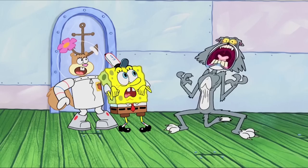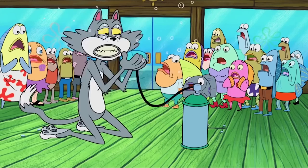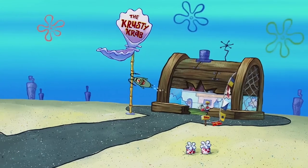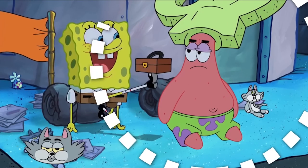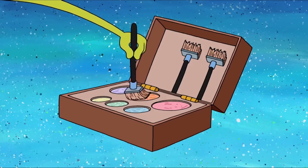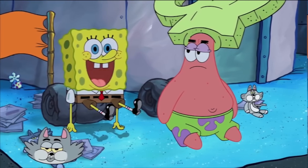For one, when Kenny punches himself for his oxygen tank and uses it in front of his fans, the Chum Bucket across the street is nowhere to be found, when it should be visible based on previous episodes. Also, during this scene, we can see Patrick wearing his Kenny the Cat hat. However, seconds later, when SpongeBob paints Patrick's face, the hat is gone, despite there being no scene of Patrick removing it. Here's a clip.